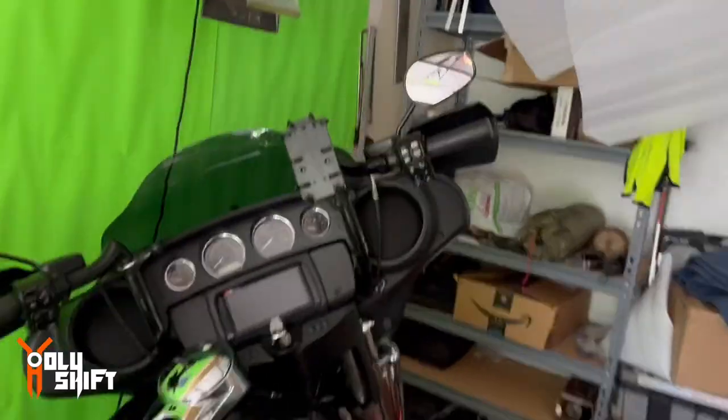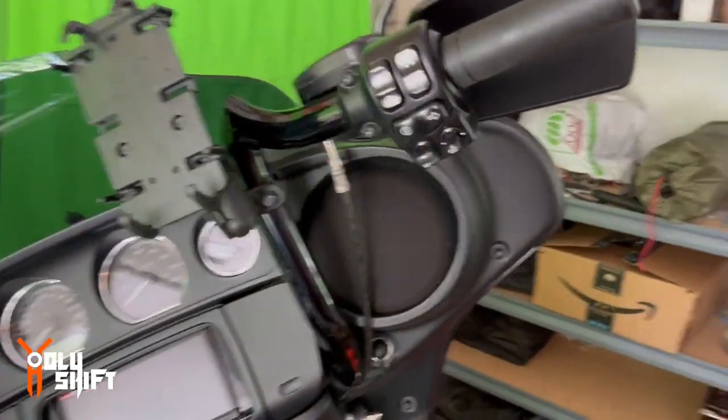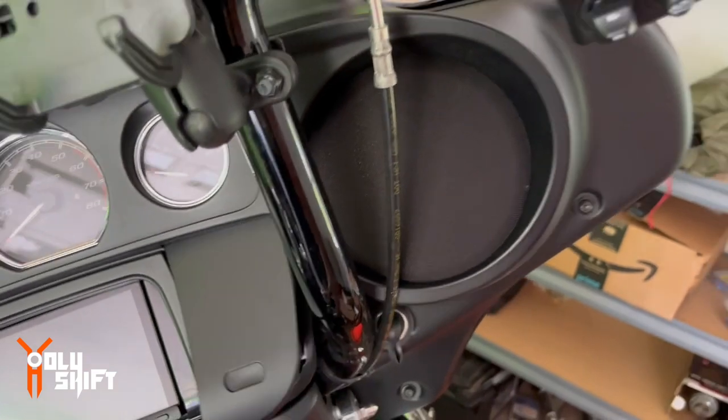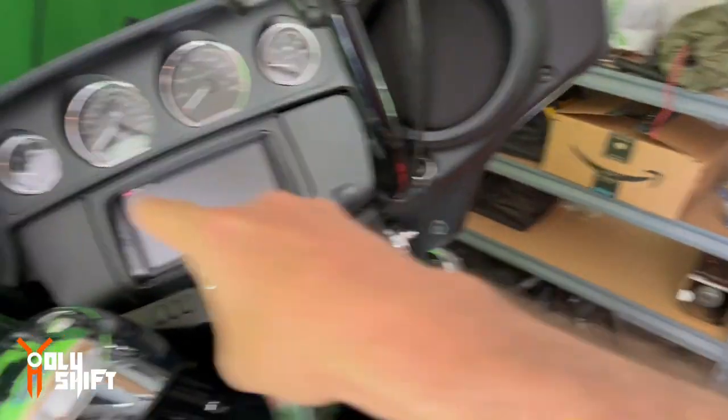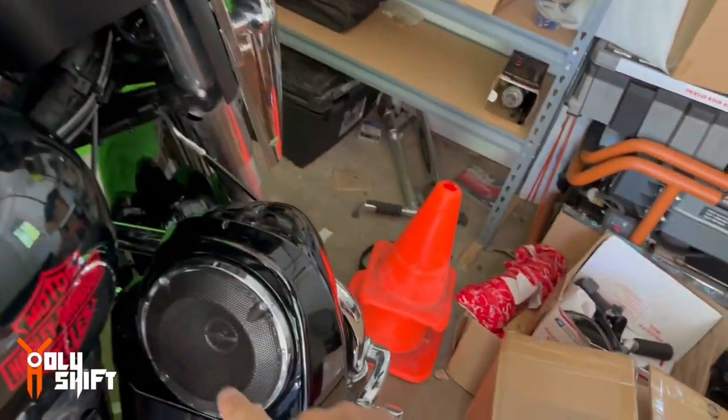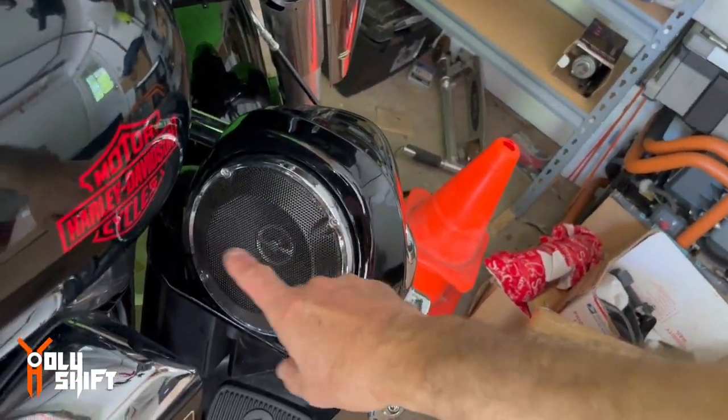Like, for example, take a look at my Electra Glide. Every time you come over, where did I put the key fob? You know, I put the key fob in here, or put my glasses or whatever. On the Road Glide, there are two little cubbies on the sides. Lower fairings usually have cubbies over here. So there's always an option for storage in the front, but over here, it's a problem.